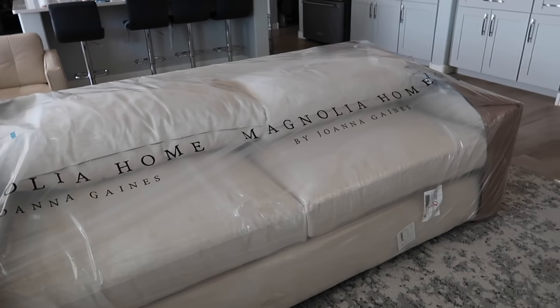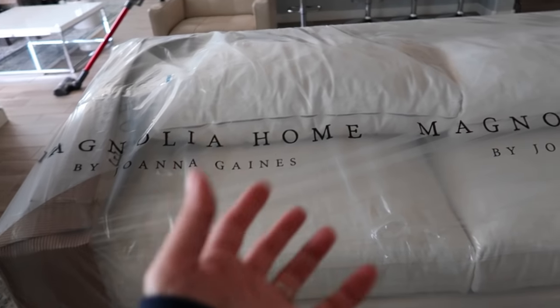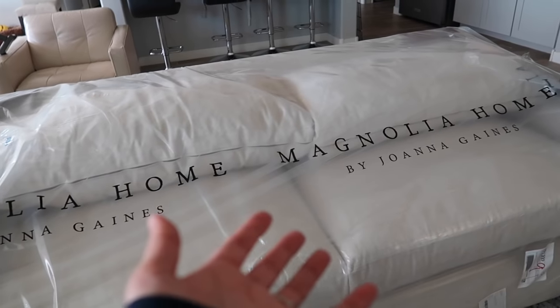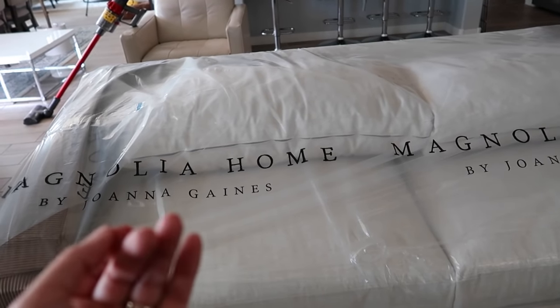You guys, you have to understand that we ordered sofas back in October and they kept getting delayed and delayed and delayed. They even got delayed for January again. So I canceled that order. We went down to Living Spaces and we had three sofas that we were going to check out. One of them was the Joanna Gaines Magnolia Home line.